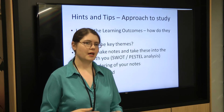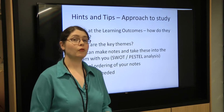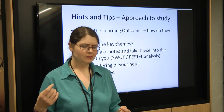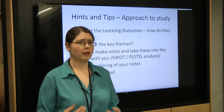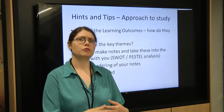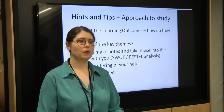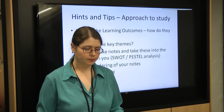Do reference and cite any resources that you use, either from the case study or from external sources if you've done extra research on the web. You need those references in the exam. They are really hot on plagiarism. Even if you're just using information from the case study, say as the CE told us on page 5, or from the textbook model on page 23 states.